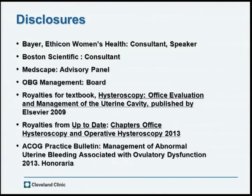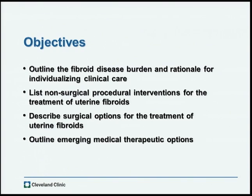As requested, I'd like to show my disclosures as listed here, including Bayer, Boston Scientific, Medscape Advisory Panel, OBGYN Management Board, and I also receive royalties for my textbook on hysteroscopy, office evaluation, and management of the uterine cavity, published by Elsevier in 2009, as well as royalties from UpToDate chapters in hysteroscopy and operative hysteroscopy. Lastly, I also have received honorarium from the ACOG Practice Bulletin on the management of abnormal uterine bleeding associated with ovulatory dysfunction in 2013.